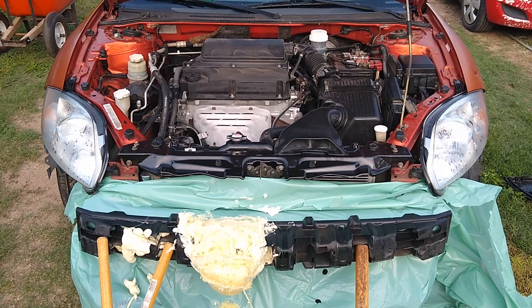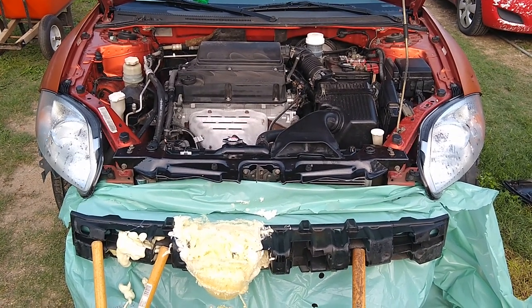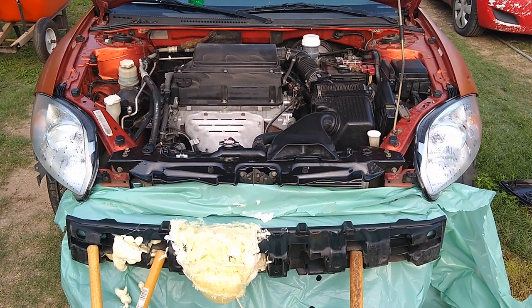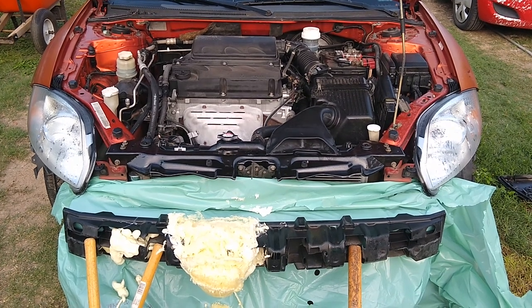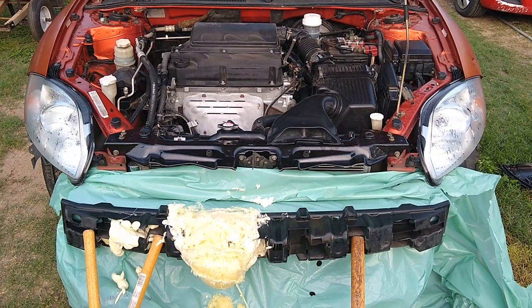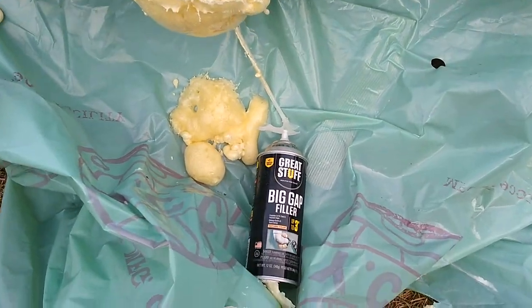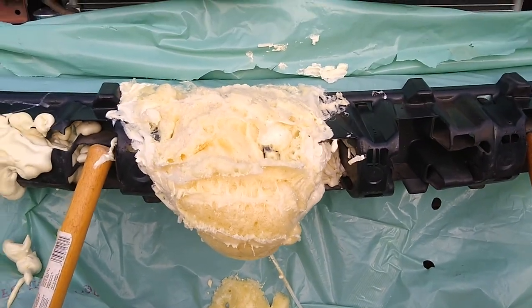This is day 3 of the front end repair of a 2007 Mitsubishi Eclipse GS. This is the 2.4 liter four cylinder model, and I went ahead and used the Great Stuff spray foam to fill up this gap.